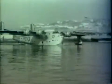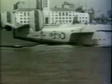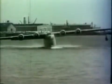The Coronado entered service in 1941, but was never manufactured in large numbers. Many of the patrol bomber versions were converted into naval ambulances, with accommodation for up to 25 stretcher cases. There were various other passenger and cargo transports, which vindicated the concept of Consolidated's giant flying boat. However it is judged as a weapon, it was a spectacular sight on the water and in the air.